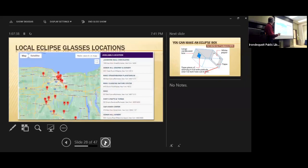So you can get glasses all over the county. Obviously, right here in Irondequoit, this list is quite long, and this is the list off the RMSC website. So you can go to the website and find many more locations. I just took a quick snapshot of it. Are they free? They cost $2. Okay, because I've seen it for $2. Yeah, they cost $2. They're free at the library, though. That's why we want patrons to come in, because they're free at the library.